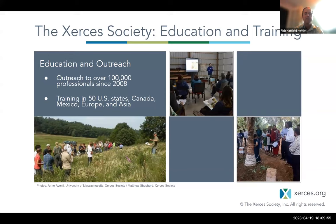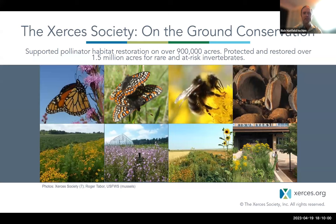And in addition to our education, outreach, and science, we also do a lot of on-the-ground conservation. And much of this work is actually happening on farms. Since the early 2000s, we have helped install almost 1 million acres of habitat on farms and private lands across the United States. And we also have worked to help protect over 1.5 million acres for rare and at-risk invertebrates on public lands.